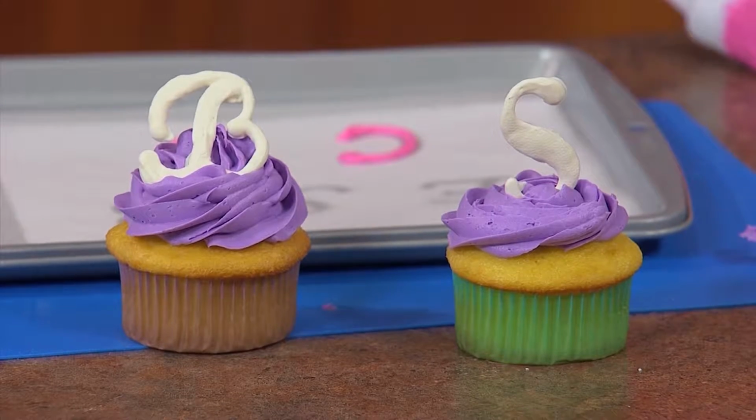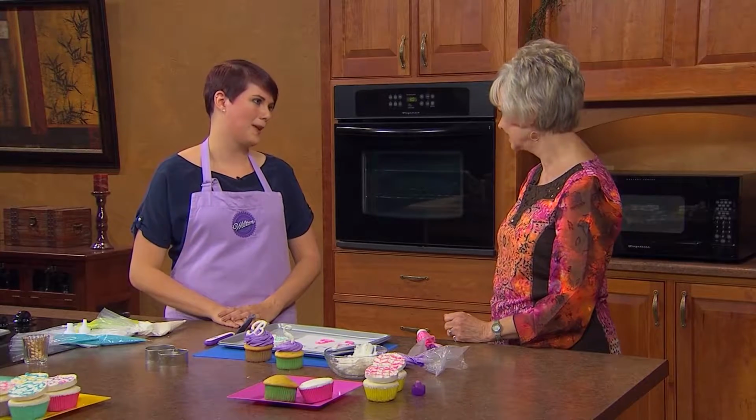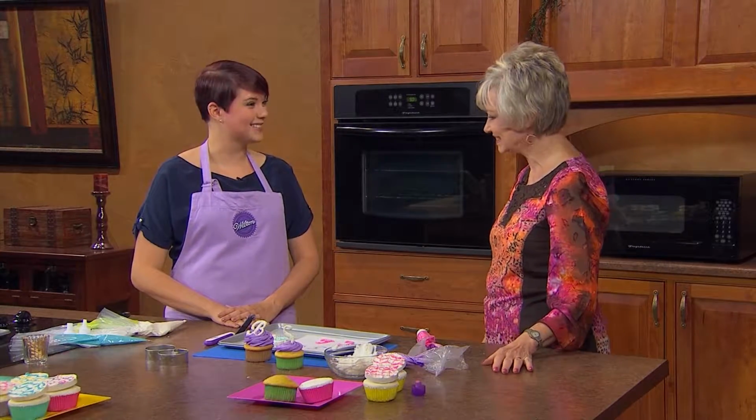Well, it's amazing to me that you can come up with new things for candy melts, but they're so fun to work with. Yes, there's always new things coming up with Candy Melts. Well, thank you, Emily. Thank you.